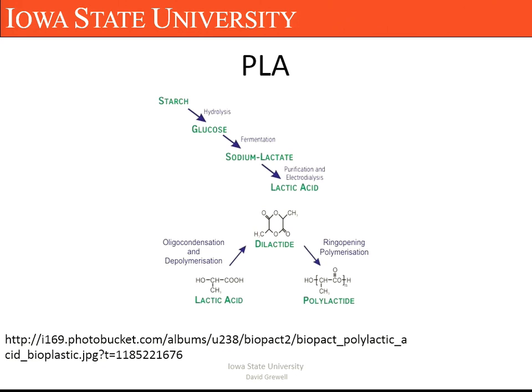Well, lactic acid is the same thing that you get in your legs when you've been running too long or exercising too much without drinking enough water, and you get your cramps. So your body is used to this chemistry in your body and is able to adjust to it. And so we polymerize that lactic acid into polylactic acid, and we have material that will degrade.